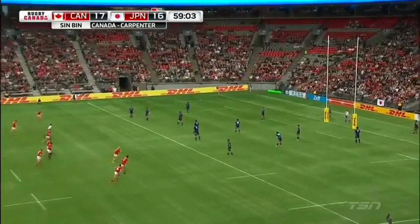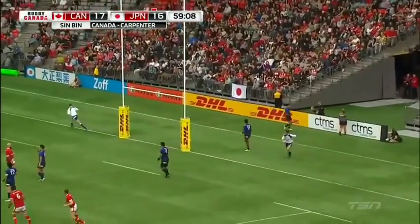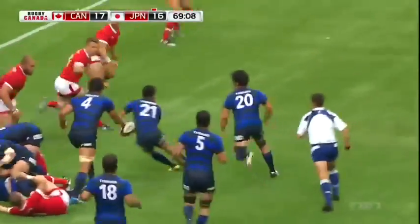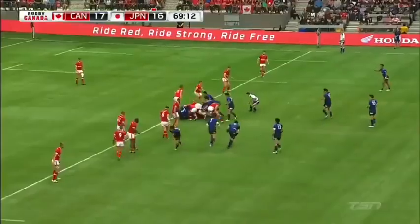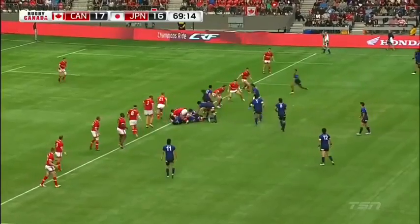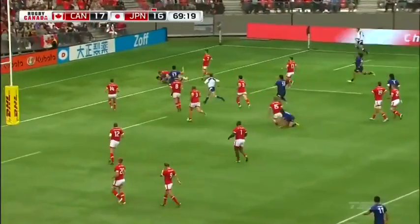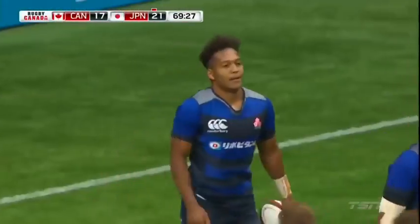And McCrory's kick is up. And pulled. 22. Poirier can get no ground. Pushing forward in the rock. Douglas Shigeno with a nice move. One quick step, and Japan with some ground, they're in. Down the man in Matsushima. He's in for the try, and Japan jumps back out in front.